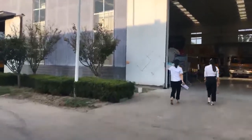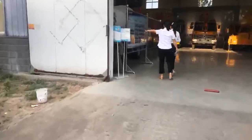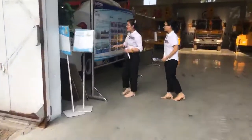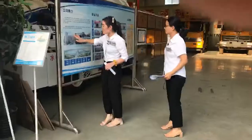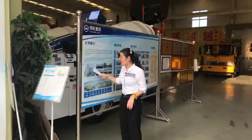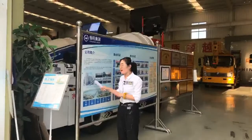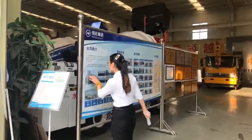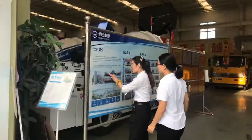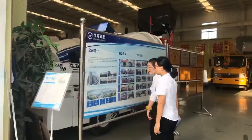So, I saw some information on this table. Can you introduce them? Okay, you can see this is our headquarters office. Our international trade department, finance department, technical department and network department all work here. And this is our team. You can see we have many colleagues.